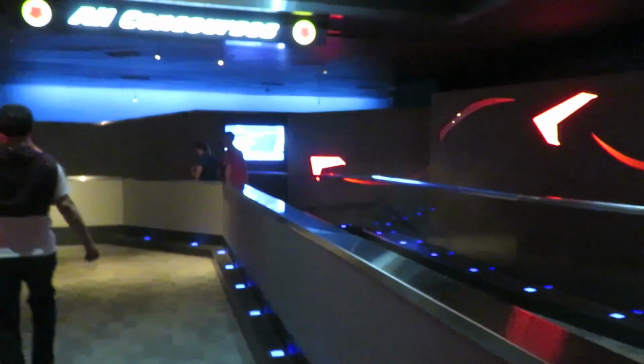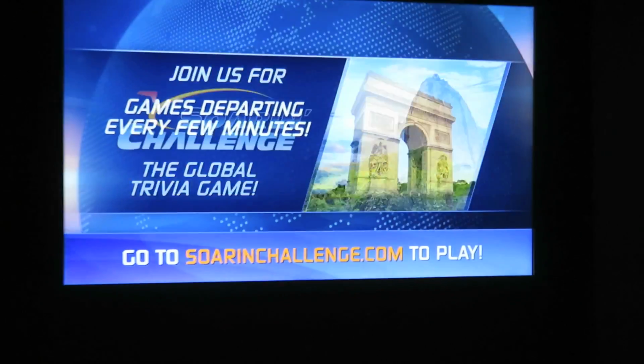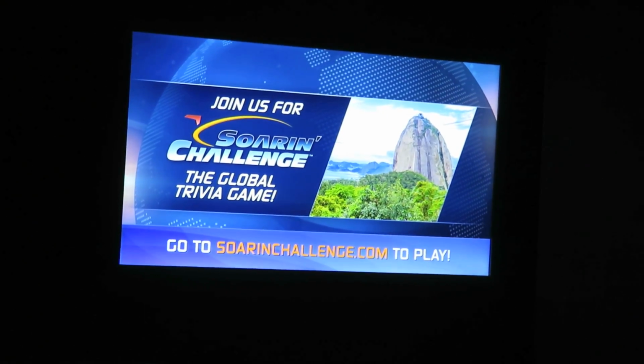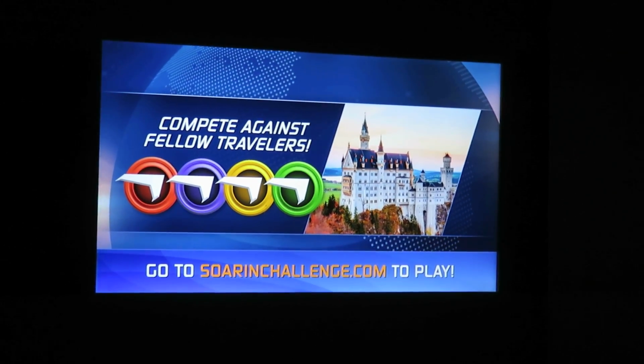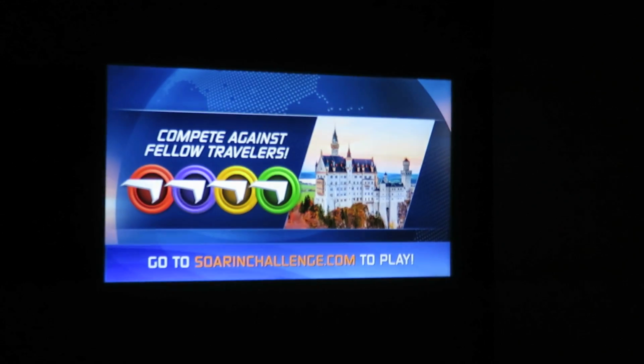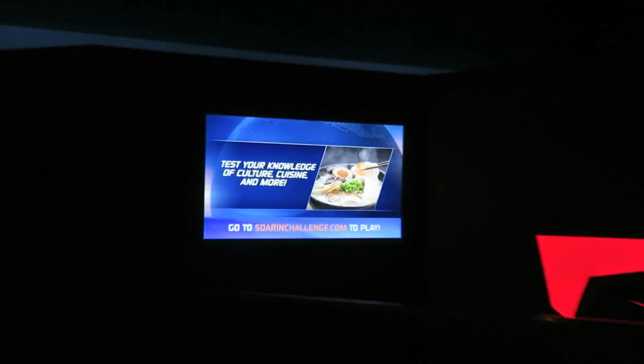So yeah, I guess the queue line is about the same. I think we got new carpet in here, which looks cool, and it's pretty much the same. The standby has some kind of game that you can play. It's called the Soarin' Challenge. That looks pretty cool. When I last was here, instead of having this on the screen, they just had the Soarin logo. So they were slowly switching it over.